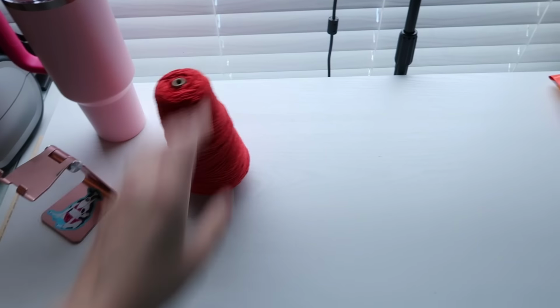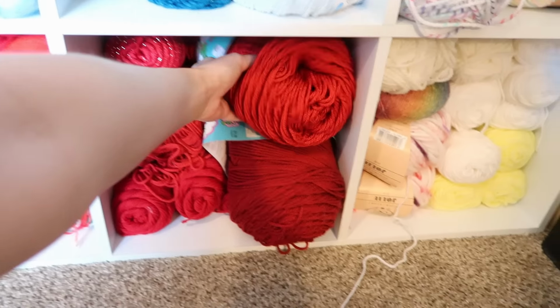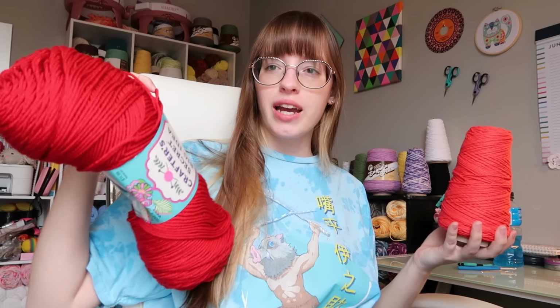So why don't we start by gathering some materials. Well, I guess that's it. We have some velvet red yarn and red cotton yarn and red acrylic yarn. I have more red acrylic yarn, but they're pretty much all the same.